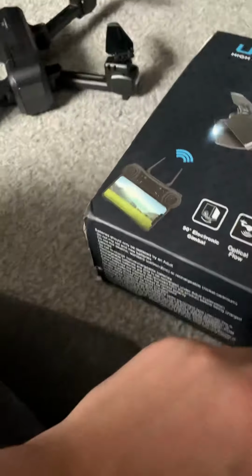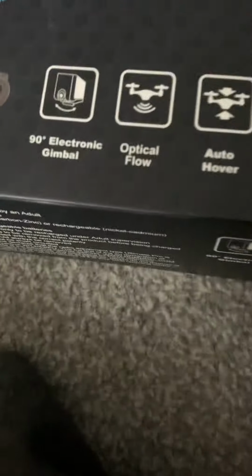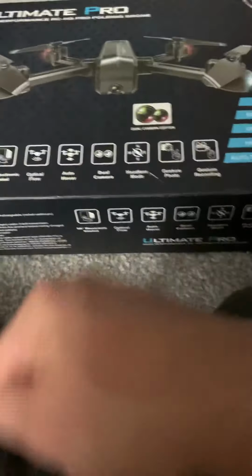And there you go. If I wanted to, at any time, I could sell these for about 100 quid because these are very good drones. I've been actually looking into these, and these are quite decent drones. They're like the Tello, but 10 times better. As you can see, it's got a 90 degree optical gimbal, which is the camera, so it can go up and down, looking down. Optical flow, which is like the Tello where if it goes under something, it won't let it land. Got auto hover.